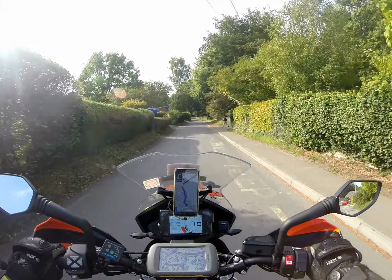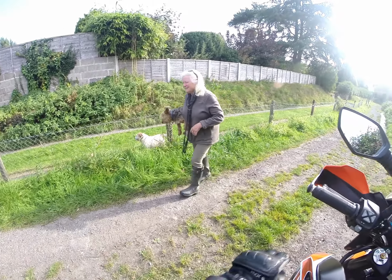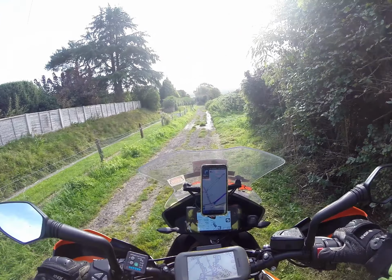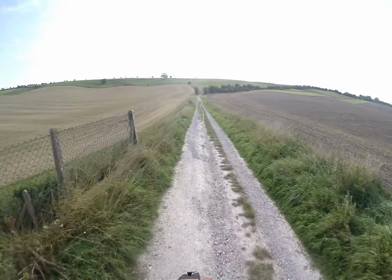That one's got a mind of his own. He knows where to go, it's safer. Through the village, now making our way up to the climb up to Salisbury Plain. Okay, here's our climb up.